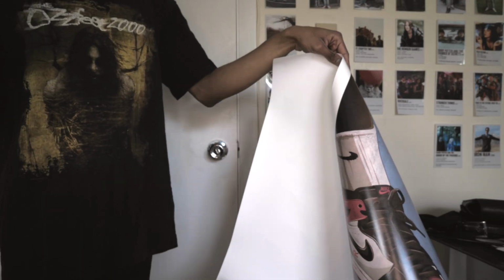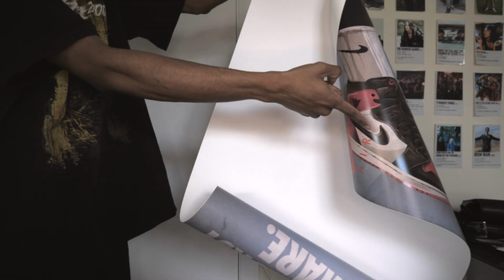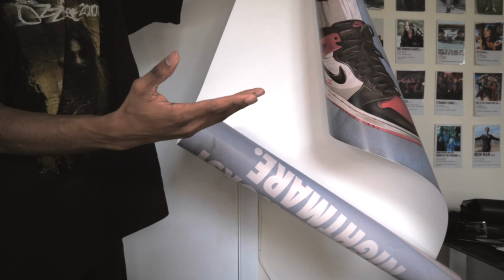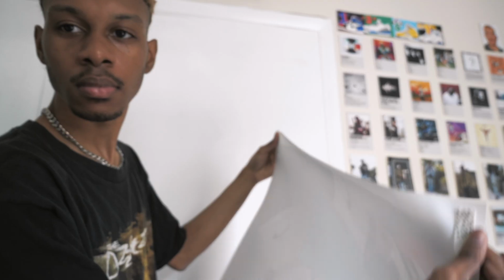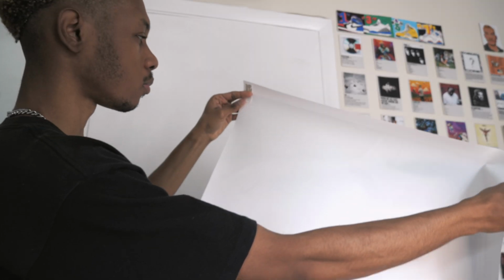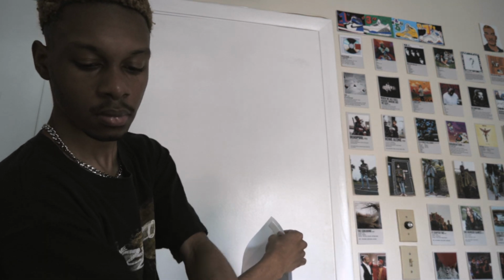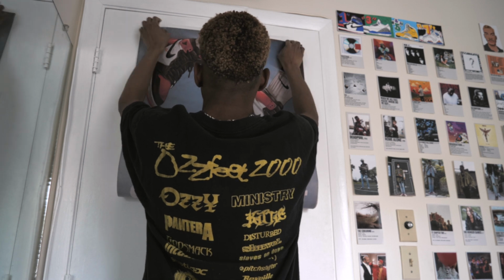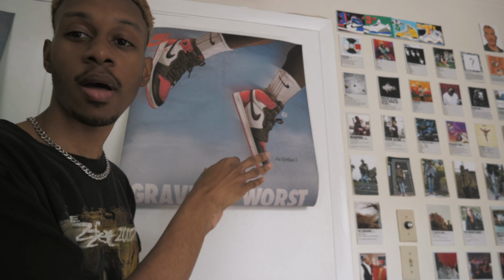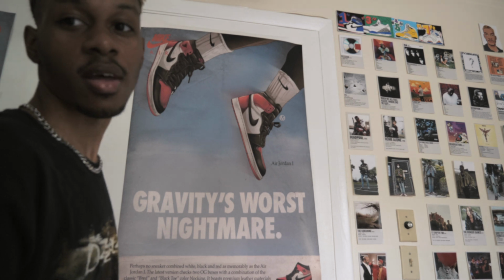But you guys will be able to see it better once I hang it up. And again, I'm gonna use the command strip, so I'm gonna use one right here in the top corner, another one in the other corner on the top, one here on the bottom, and then one on the other side on the bottom. So let's get to posting. Now that I got the top half up, I'm gonna do the bottom. So this is actually really dope.